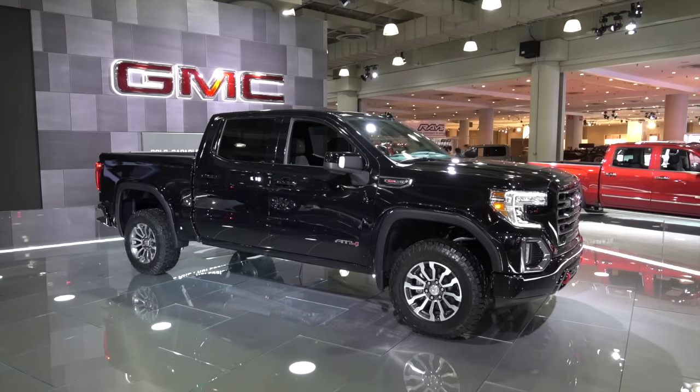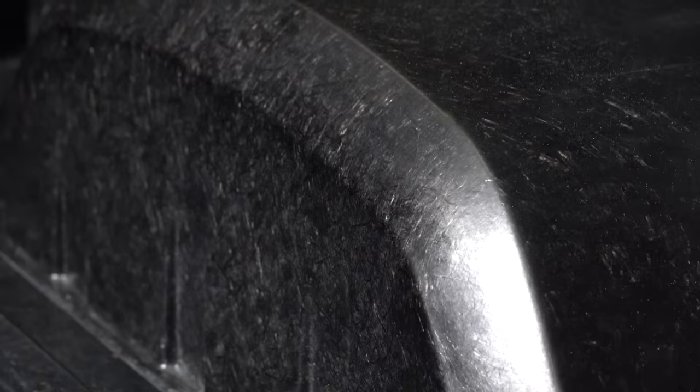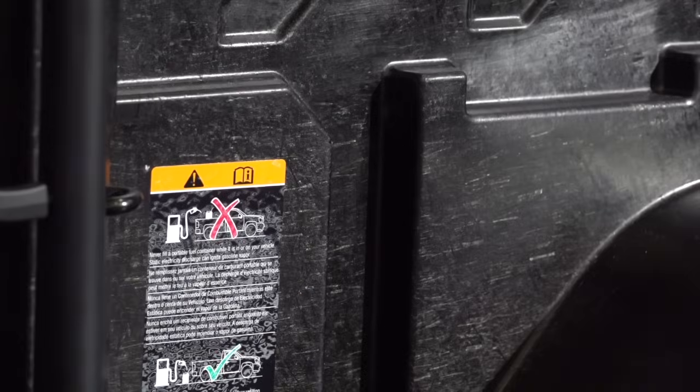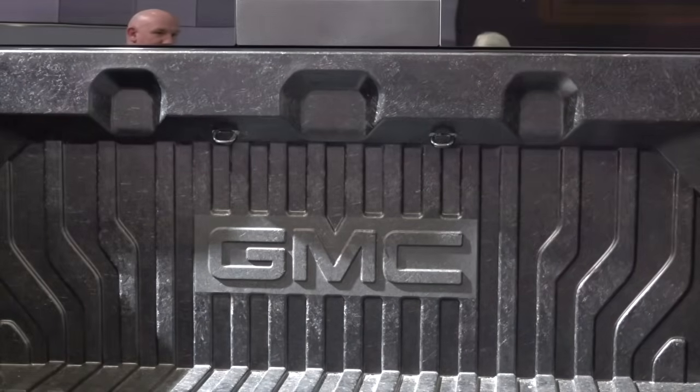Pickups are among the best-selling vehicles in America. GMC has some new tricks. The new Sierra will be available with a carbon fiber bed that is not only lighter, but completely recyclable. The material allows the bed to be molded with definitive shapes that will hold dividers. There's even wheel indentations for motorcycles. Hard to do that with steel.